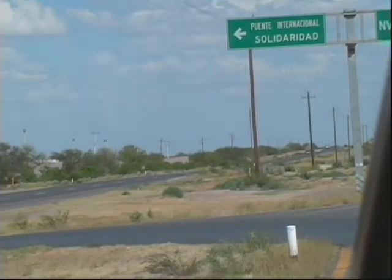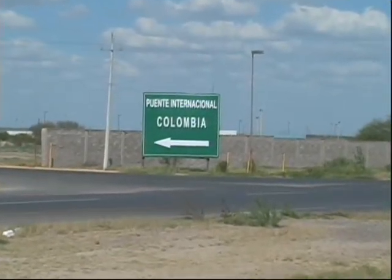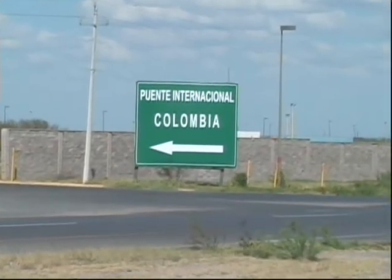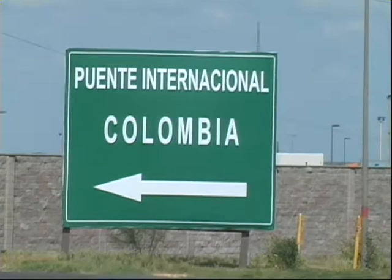The return trip into Mexico is a simple task. All you have to do is follow the signs. But be careful, the bridge is known by two names, the Columbia International Bridge and the International Solidarity Bridge, so don't be confused.